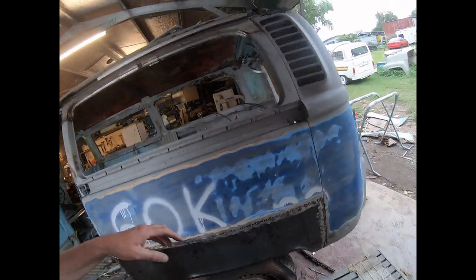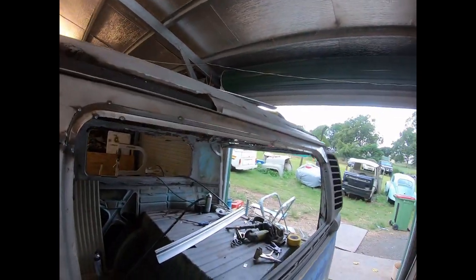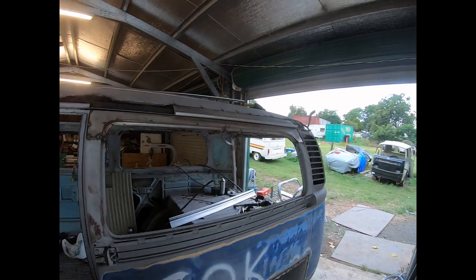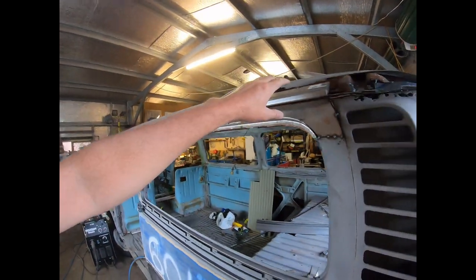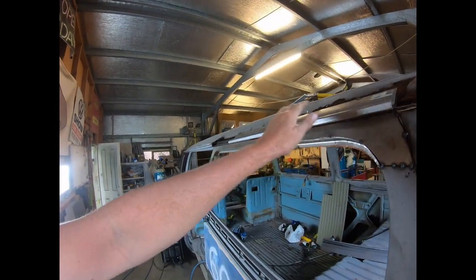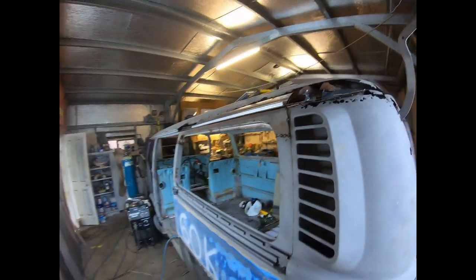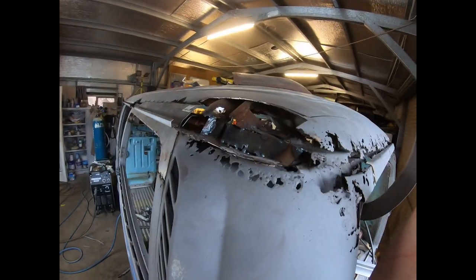Lower quarters in. Andrew well on the way after making these immaculate pieces here, which is way more difficult than it looks. So he's made that. This is a store-bought piece. Not quite perfect with the curve, but that's okay. We'll be adjusting that a bit.